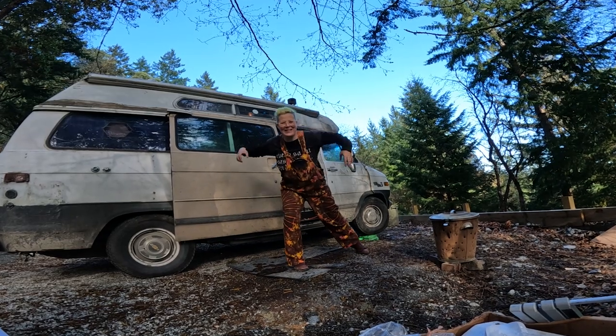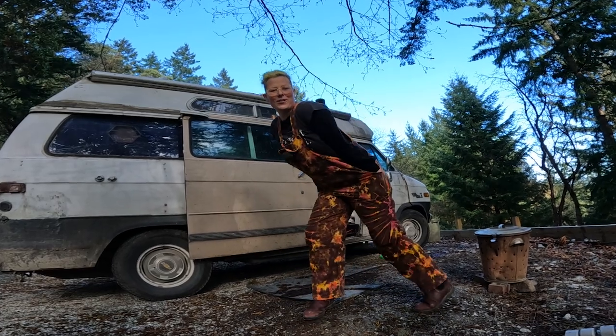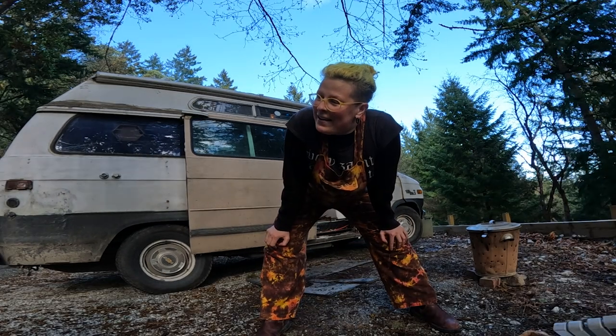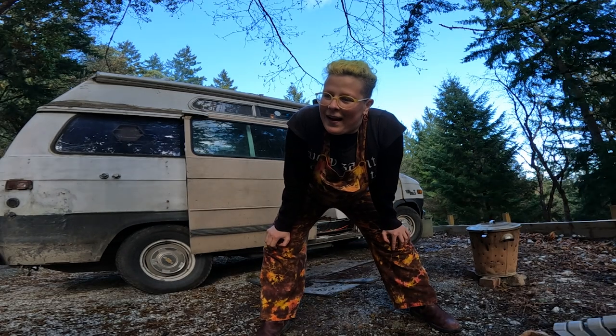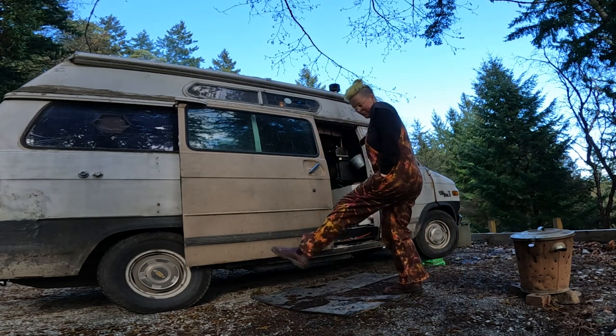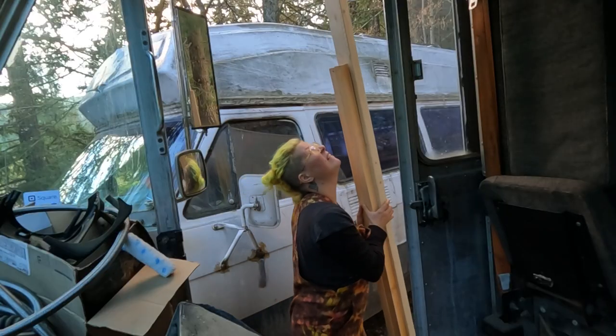Can we take a moment to appreciate the wonderful new overalls I have? It's really my mid-30s. I think I'm past mid-30s now. But like clothes that feel comfortable. I just like these and I think they look and feel great. So I just wanted a moment to celebrate with y'all.